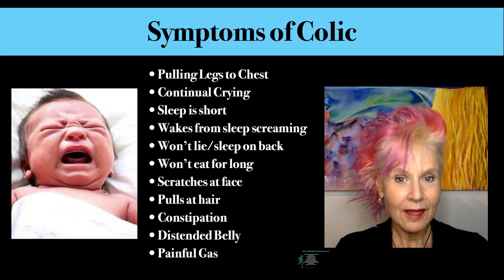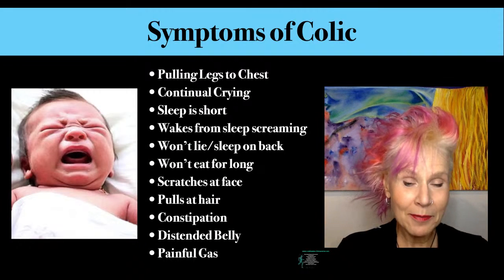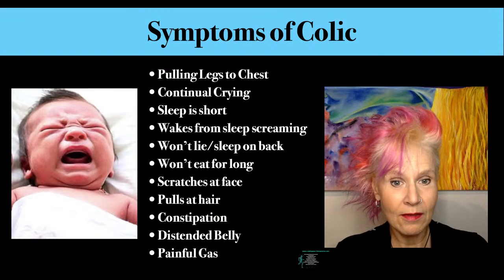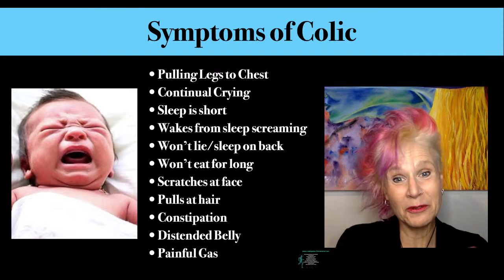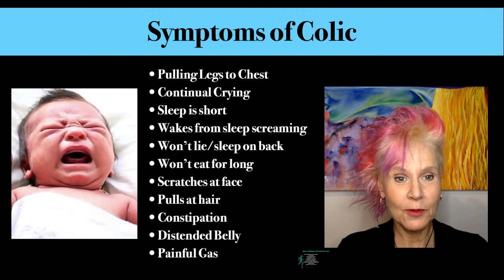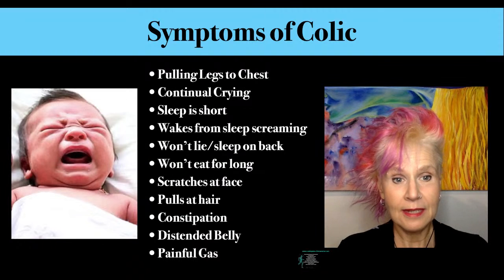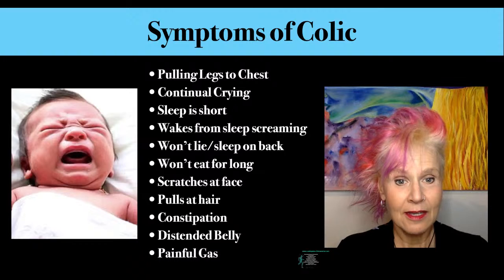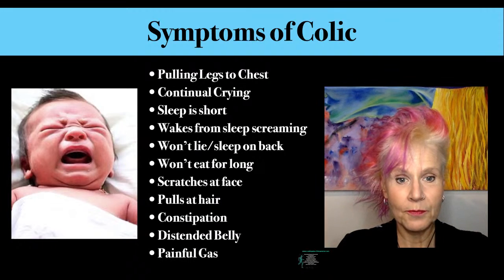Now, I also see this when I have babies with issues with their cranial system, and there might be these things going on related to the colic. So it's really the chicken and the egg, which comes first, and you're going to learn more about that in a second. They might have issues with their GI tract, so things like constipation, a distended belly, painful gas, which may or may not be related to the colic or any other GI upset. Sometimes they have reflux as well, so there's often a lot of things going on.